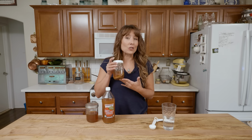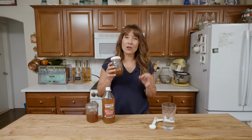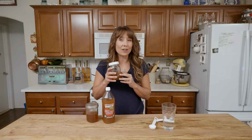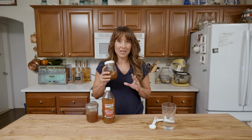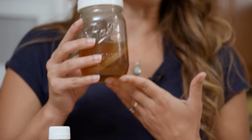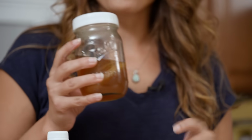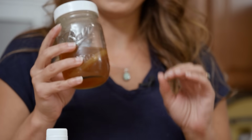This is one of the most versatile and important ingredients that you can have on your homestead that you probably didn't even know you could use in all of these amazing and wonderful ways. And what am I talking about? Apple cider vinegar, specifically raw apple cider vinegar that still has the mother in it.